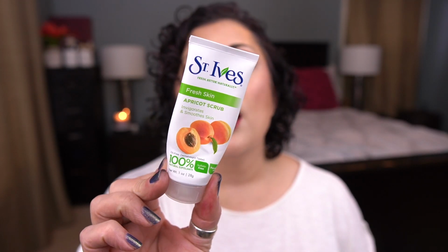And then from St. Ives, I have the Fresh Skin Apricot Scrub. So I use this on my body. I do not use this on my face because it's a little bit too scrubby for that, but I did enjoy it. It was great travel size. So I put this in my travel bag and used it that way.